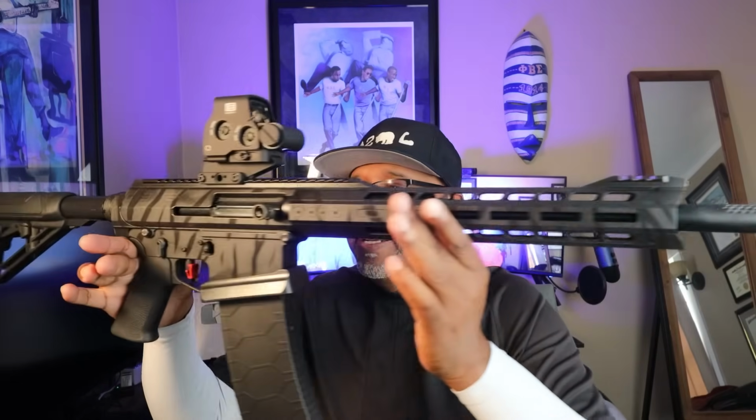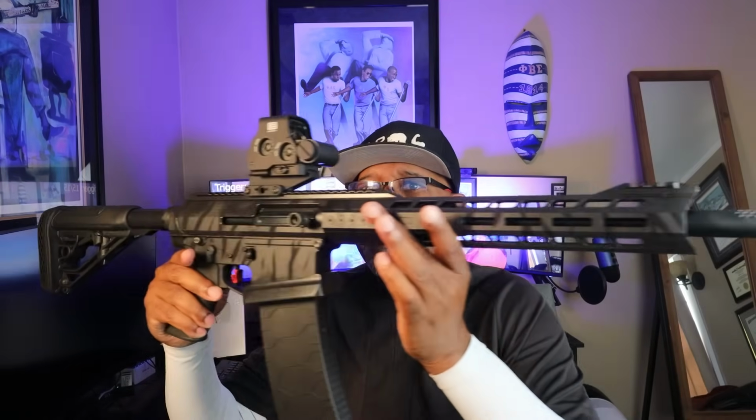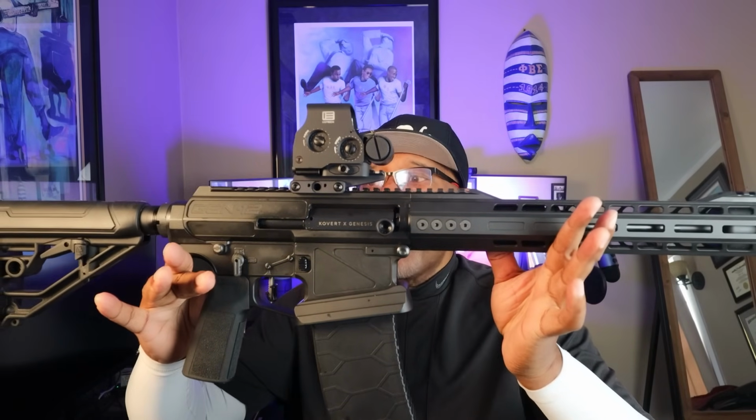Obviously, it's also ported. And the thing about the limited edition was it was limited edition. They don't offer it anymore. So if you wanted one like this, they make a less expensive version, which is around, I think, $2,000 to $3,000. This gun MSRP'd at the time when it was available for $5,000. The Kovert GEN-12 collaboration shotgun MSRP'd right around $4,300.